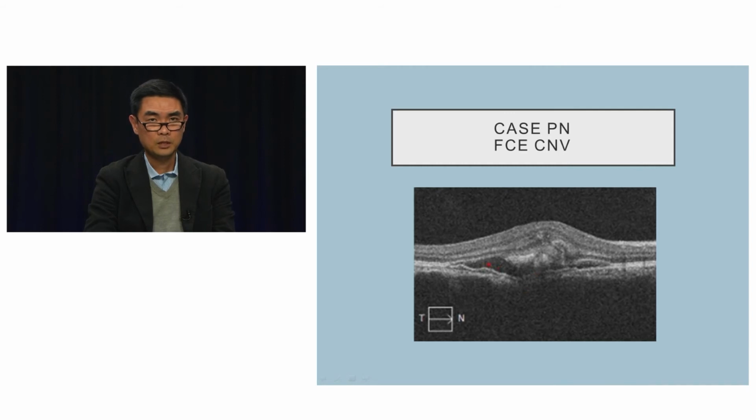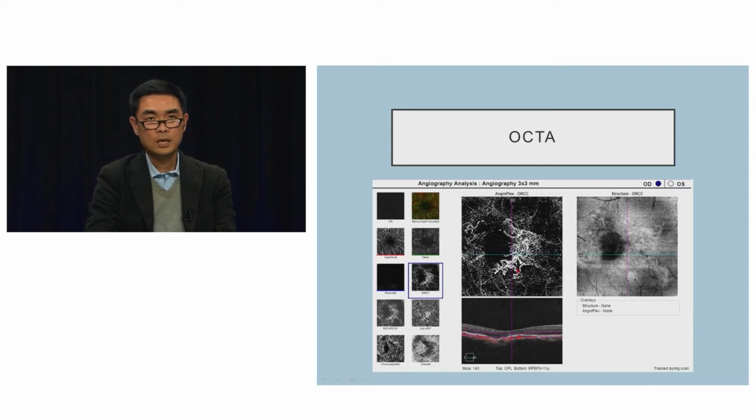So this patient here has presented with scotoma symptoms, distortion, and has subretinal fluid and some subretinal hyperreflective material. But you get the impression that the RPE actually dips down here. And the RPE is also a little bit irregular and it looks a little bit detached. OCT angiography shows quite a nice network of CNV on one edge of the choroidal excavation.